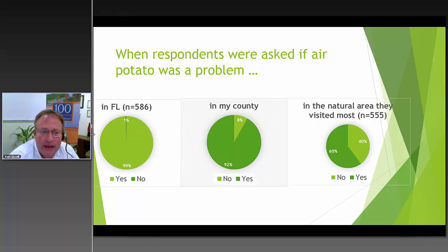We also wanted to find out if they perceived air potato as a problem in Florida, and 99% of the people who took the survey, that was 586 people, did say that yes, air potato was a problem in Florida. So that has sunk into the collective consciousness of the residents of the state of Florida who took our survey.